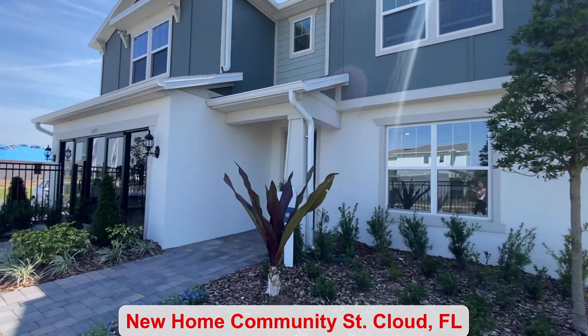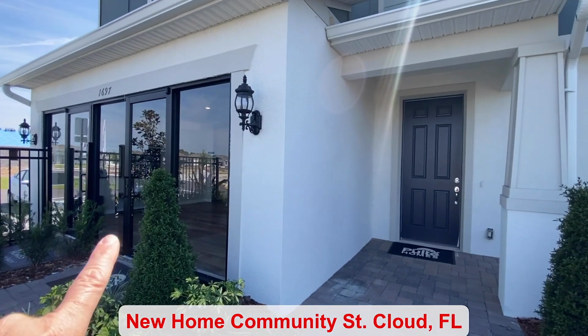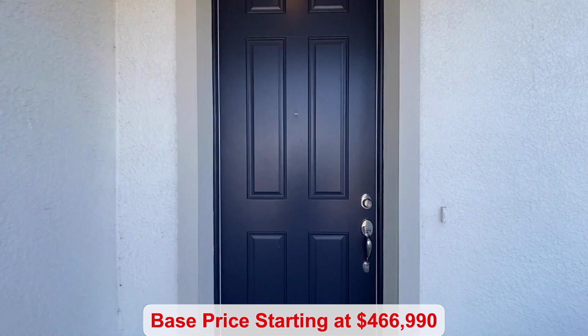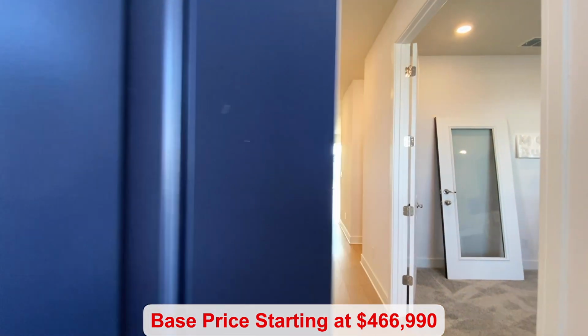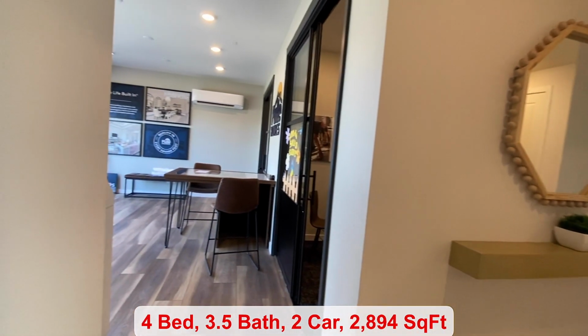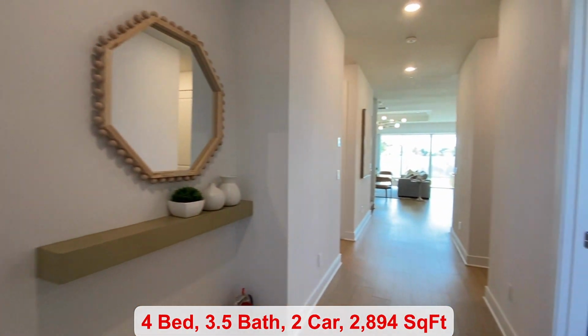This home is in the Classic series. Of course, at the front, this here would be your garage, currently being used as a sales office. The base price starts at $466,990. You have 4 bedrooms, 3.5 bathrooms, and a 2-car garage.